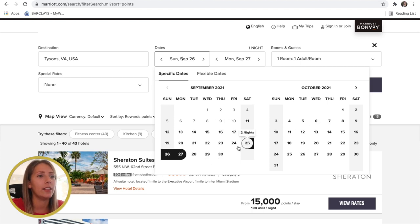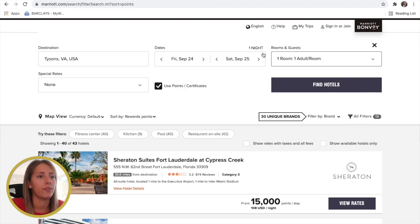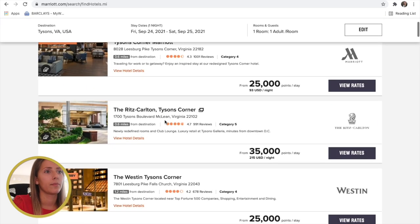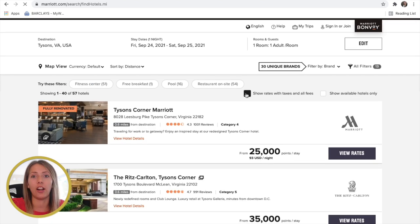So yeah, let's just put the Friday to Saturday, like we did for the other example. We're gonna find hotels. Okay, so here we are, the Tysons Corner Ritz-Carlton, 35,000 points. That's exactly how much my free night certificate is worth. And right now, if you were to book this hotel, it's $215 a night.